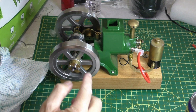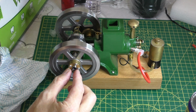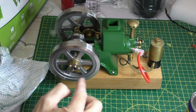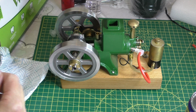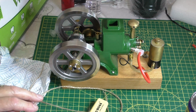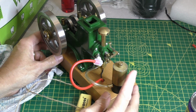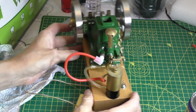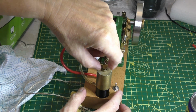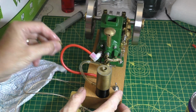It's not ideal. There should really be a pulley on here, because you might want to drive something from this as well, such as a motor or something. My other one's got a nice big pulley on it. They didn't think of that on this one. Anyway, I think that'll work, and what I'm going to do now is I'm just going to squirt some WD-40 into the fuel tank and suck some of that into the cylinder so that the cylinder is lubricated to a small degree.